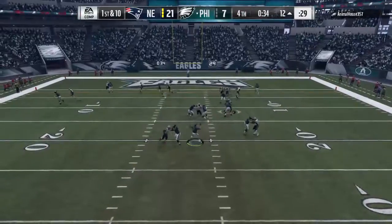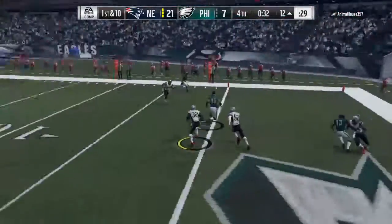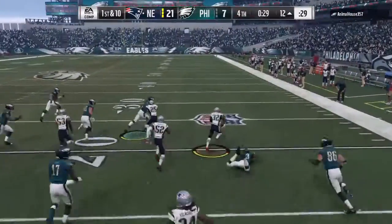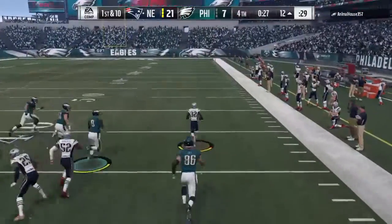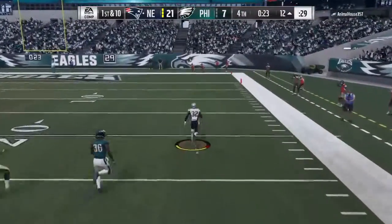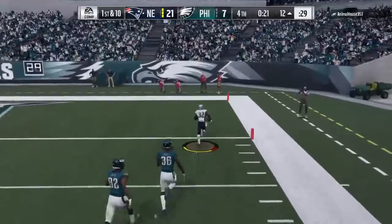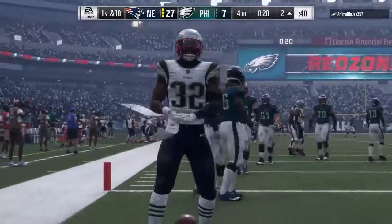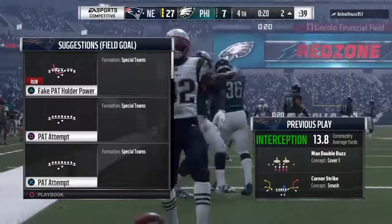They'll look to throw here on first down. And this is intercepted, and that should do it. Devin McCourty picks it off. The Red Sea parts, and there he goes. 20, 10, and he takes this one back into the end zone, and the Patriot defense has a touchdown.